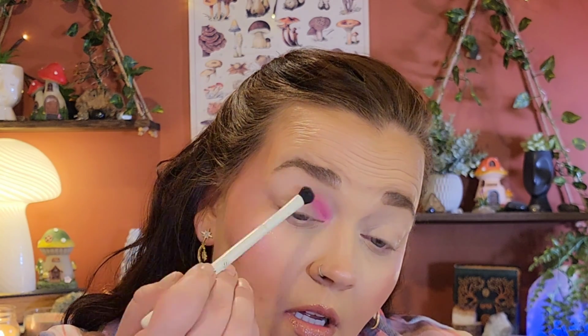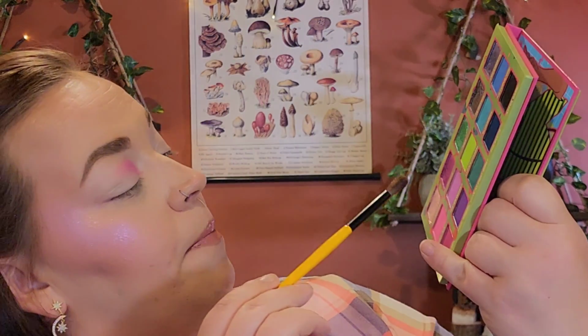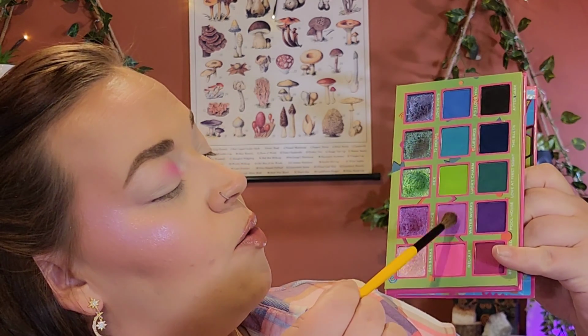And I'm going to leave this like this for now. I'm going to use a large blending brush, and I want to use this purple shade right here called Waterworks.